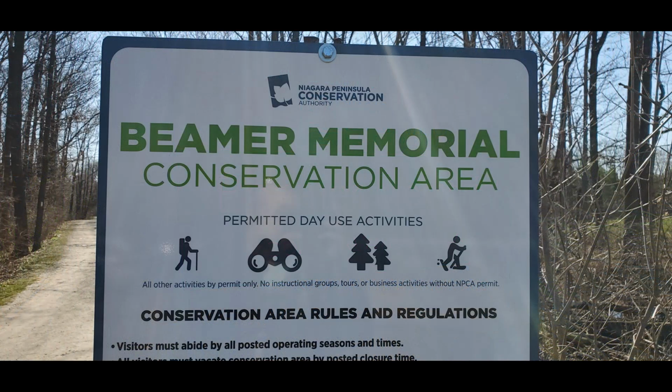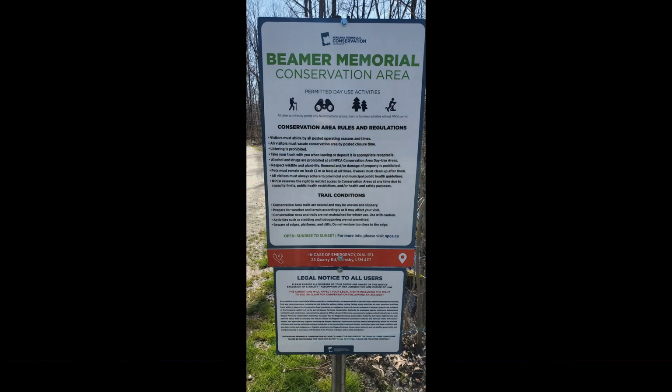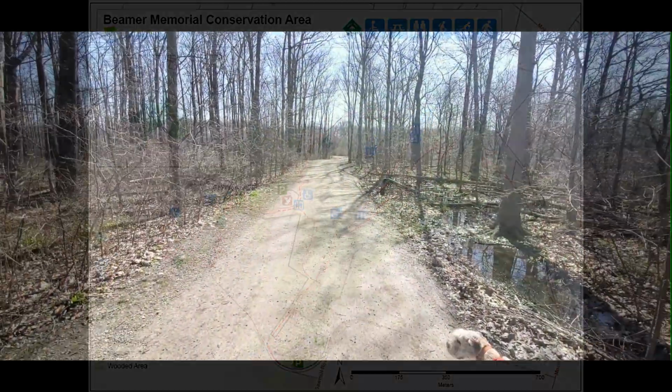But just past that is a gate that you can go past and walk down a road that takes you to an open area. So there's a road that kind of loops around. Here you can see a little bit more detailed map, and this is part of the Bruce Trail. So that red dashed line is part of the Bruce Trail. So we're going to cover the upper portion of the park and not down in the valley. I'll do that in another video, but this is a nice hike on its own.